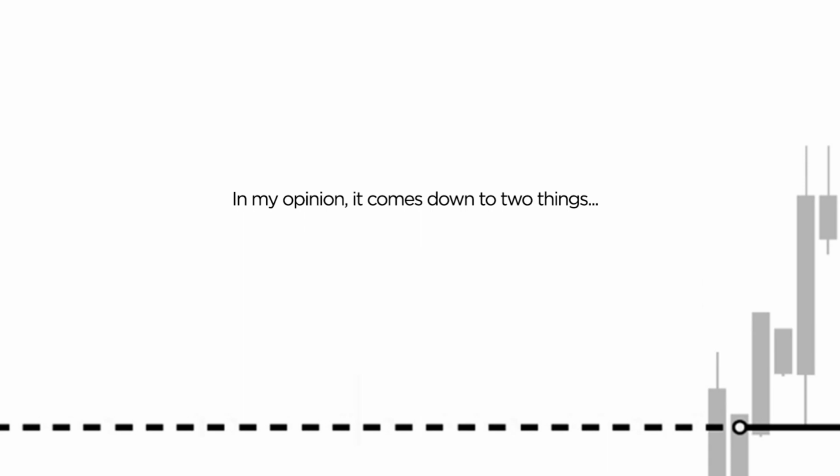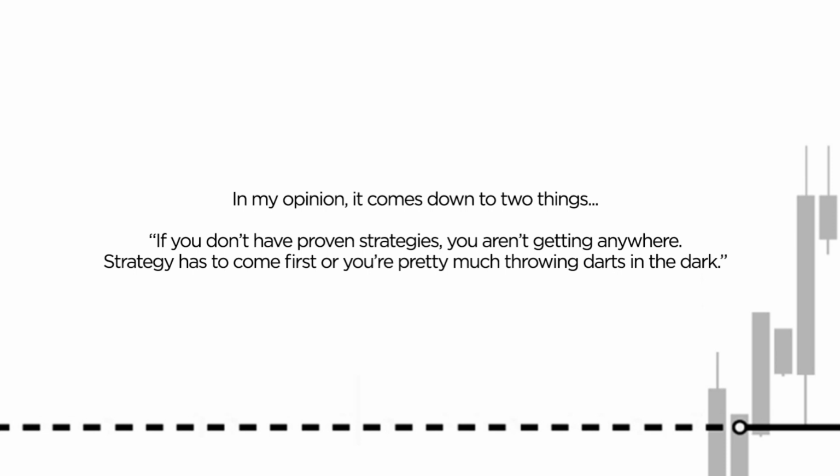And what I mean by that is, if you're trying to scalp reversals on an index with extremely tight stops right now, well, you're not going to do too well in a market where indexes literally just collapse on pretty much a daily basis, are you? Or on the other side of this, if you're trading a trend-based strategy or a momentum-based strategy like the D1 swing strategy, you're absolutely cleaning up at the moment, like I did on the Ethereum short. That trade was very, very easy, a massive win for the strategy. But again, if you don't have proven strategies, you aren't getting anywhere. Strategy has to come first, or you're pretty much throwing darts in the dark, aren't you? You're gambling, and gamblers, as we all know, rarely win long term.